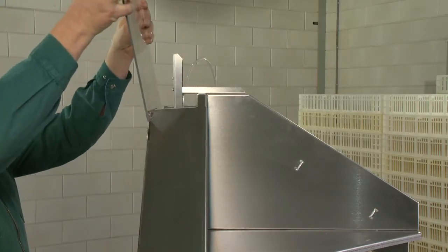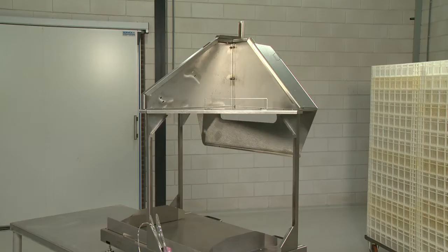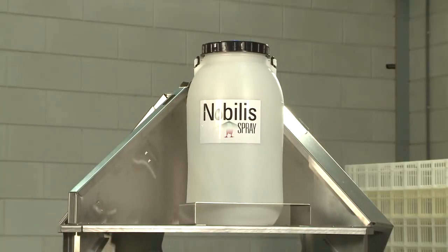After the splash guard is installed, insert the viewing window into the opening of the splash guard. Slide it into the guiding groove until it reaches a stop. The vaccine reservoir can be placed in a holder at the back of the upper cover. When using the original reservoir, it will perfectly hold in place.